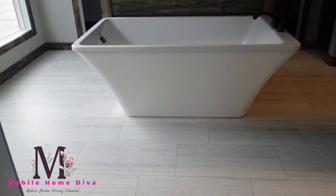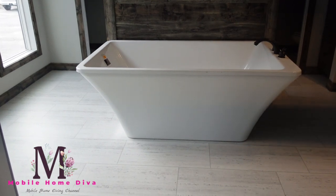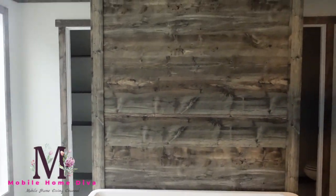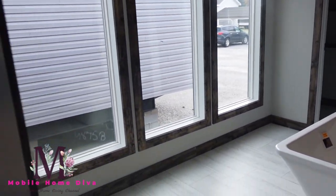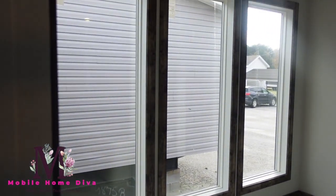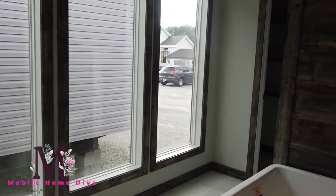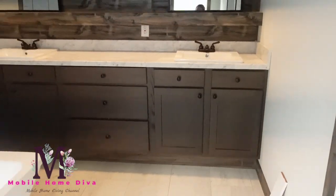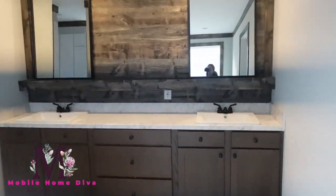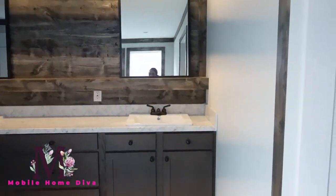Look at that tub you got. Now, if that tub ain't sexy, okay. Love the feature wall. To the left, walking into the bathroom, you got floor to ceiling windows. Beautiful. To the right, you've got this huge sink, double sinks. Absolutely beautiful.